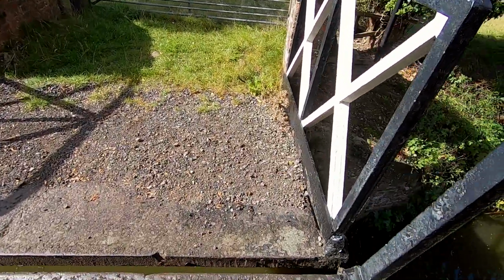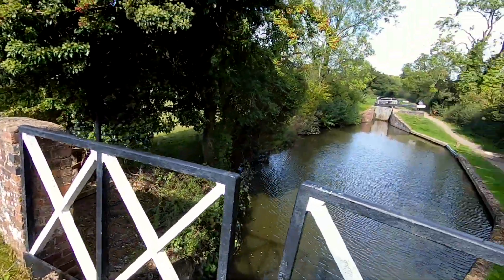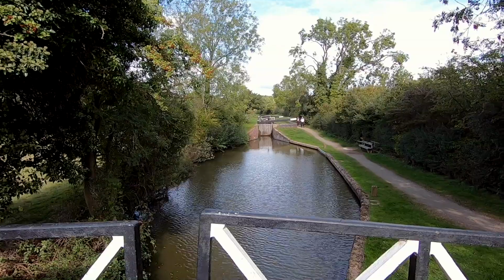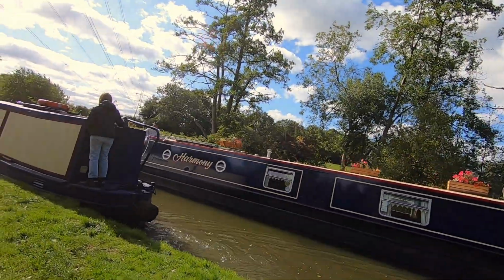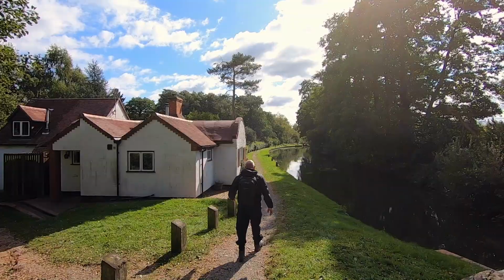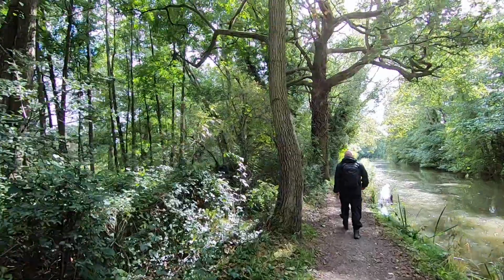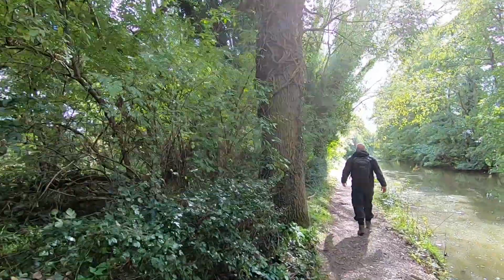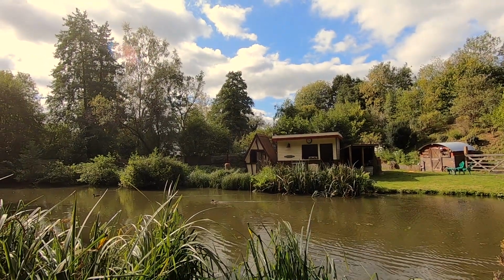Oh, here's one of the old original bridges, look. As you can see, this has still got the gap in for the tow rope to come through. I love the little locks here. What an ingenious way to get boats up and down hill. Clever. Do you know, guys, there are sheds and there are sheds, but that is a shed.